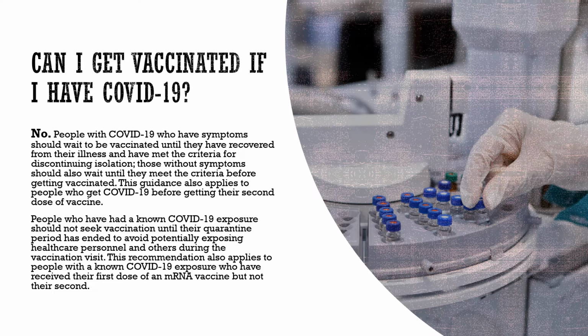This guidance also applies to people who get COVID-19 before getting their second dose of the vaccination. People who have had known COVID-19 exposure should not seek vaccination until their quarantine period has ended to avoid potentially exposing healthcare professionals and others during the vaccination visit. This recommendation also applies to people with known COVID-19 exposure who have received their first dose but have not received their second.